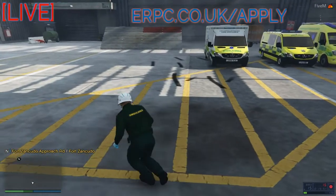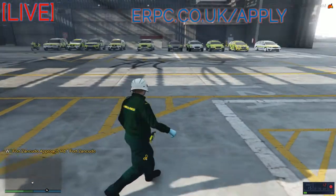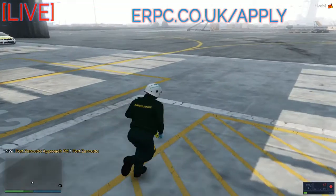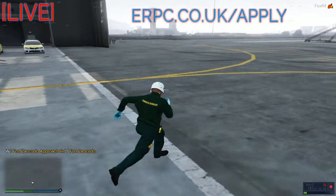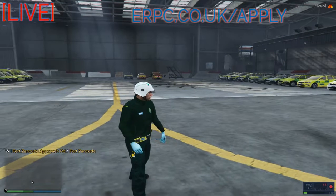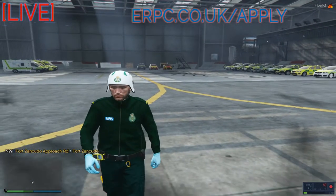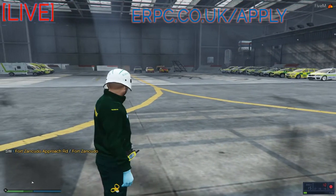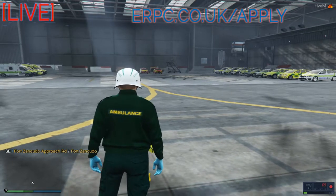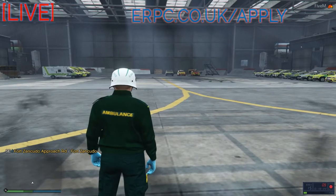So yeah, that's it. That's everything. This is the whole entire of the ambulance fleet. Let me just run out here quickly. We'll see the whole fleet. So, run it a little bit more. Here we go. So this is the whole fleet of vehicles at emergency roleplay community.